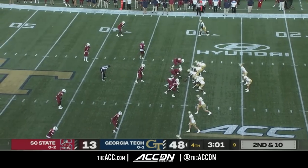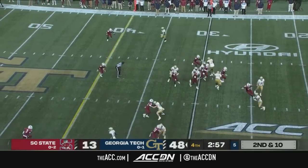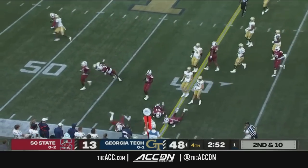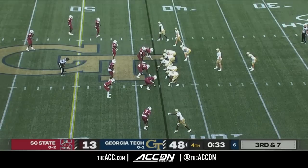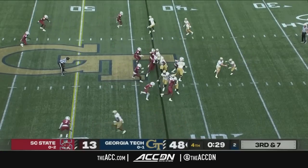2nd and 10 now for Zach Pyron. Tosses out wide. Evan Dickens, the freshman running back, showing off the moves. He's close to a first down at the 40-yard line. So all of the things that you're looking for as far as a recipe for success offensively, we've seen it today from Georgia Tech.